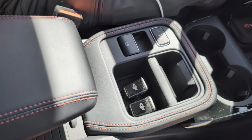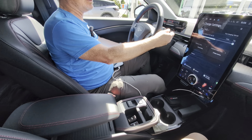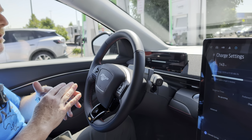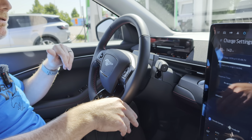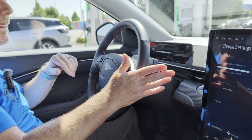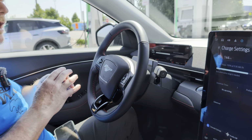Complicated story about why we have extra mics, but anyways, the gear shifter has moved over here to the gear stalk. This side is fairly simple and reminds us of our Equinox EV that we have. So you tap up to go to reverse, down for drive, neutral's in the middle. I guess that's probably a push forward. I don't want to do that right now. And then tap on it for park. That's fairly straightforward and simple.